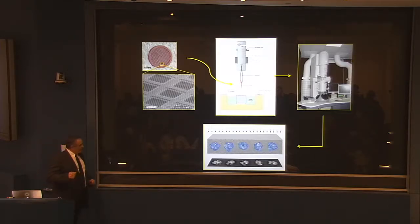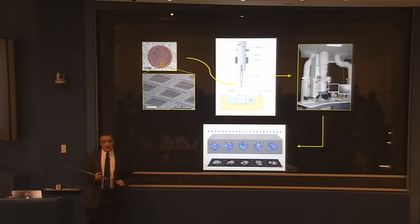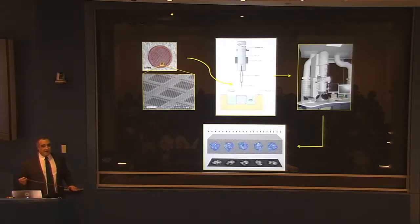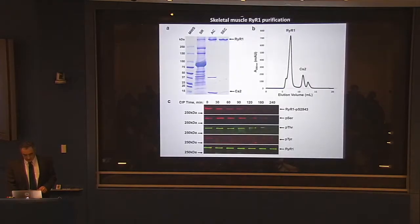And so there's a lot of heterogeneity. In addition, we find out from these studies that there's a huge amount of flexibility in the cytosolic domain of the channel, probably explaining our difficulty in getting high-resolution crystals.